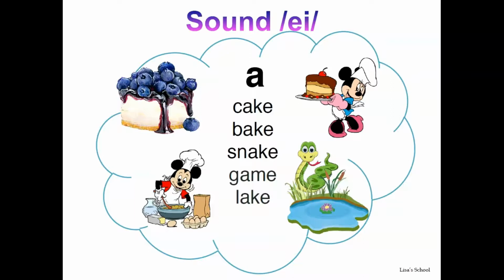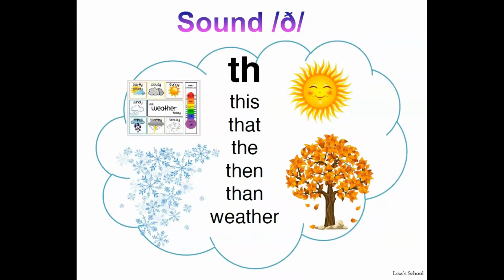Cake, bake, snake, game, lake. Right, it's not cakey, bakey, snaky, right? Cake, bake, snake, game, lake. And can you say them quickly? So that's a great example of the vocabulary words that you should be learning. Let's do one more together.